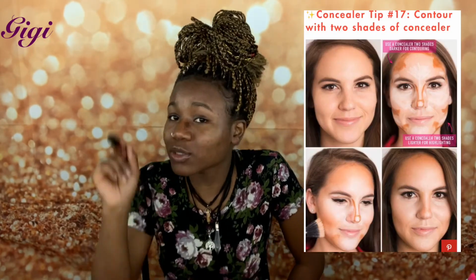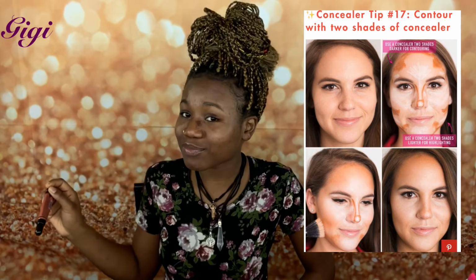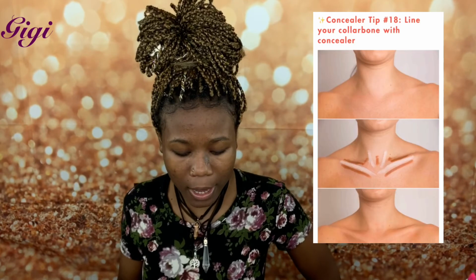Okay, contour. See, now what you didn't know is you can also contour with concealer. Yes, I said it. Contouring. You can contour with your concealer. Just make sure you get a darker shade, though. Don't use the same concealer that you use to highlight or to fix your eyebrows with. No, you go a shade or two darker. Make sure it suits you first, okay?